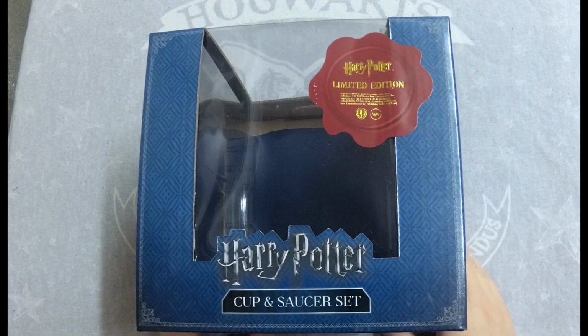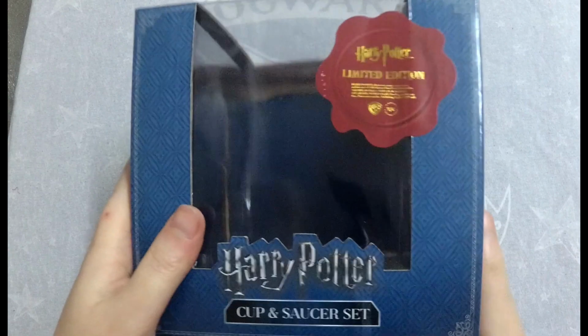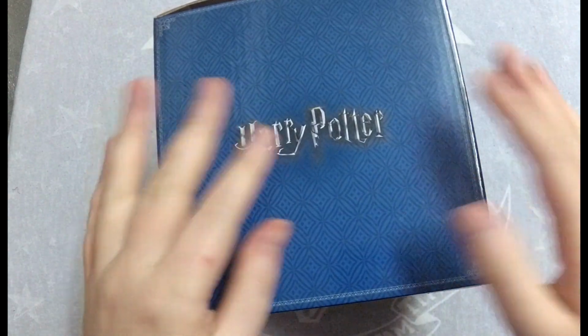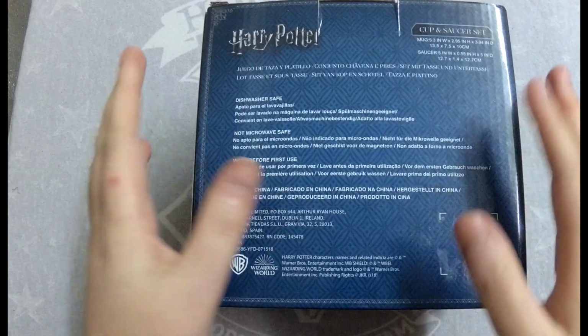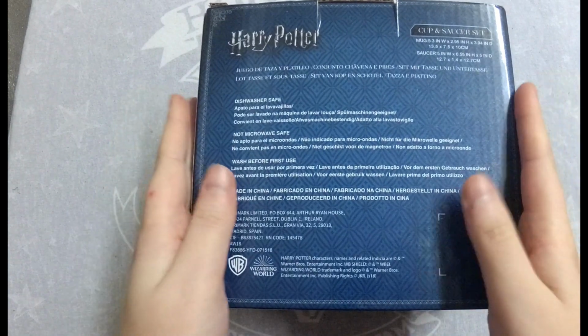Here we've got a cup and saucer which I have not used yet. It says Harry Potter limited edition. I don't know how limited that is, but I think that makes this pretty special. It's got the classic blue packaging all over, which we see commonly in Harry Potter items, especially official ones, and this one came from Primark.